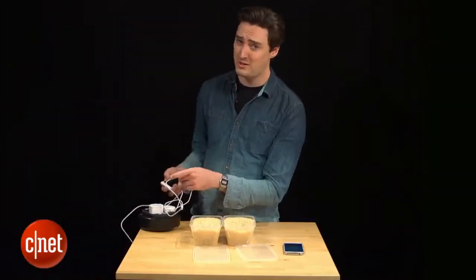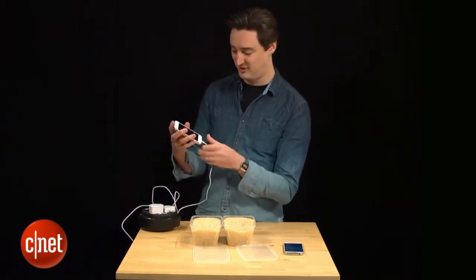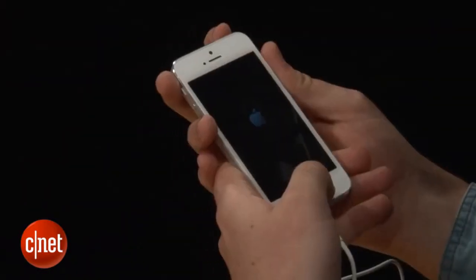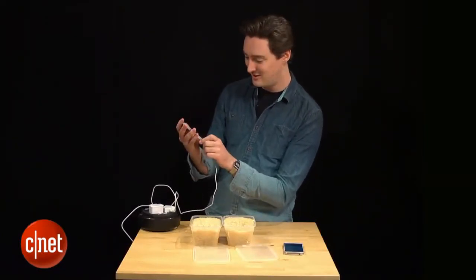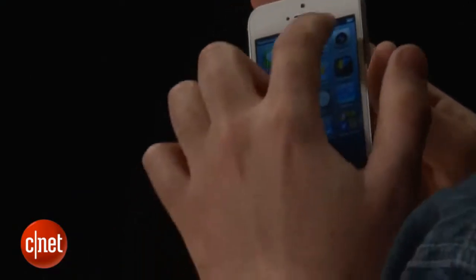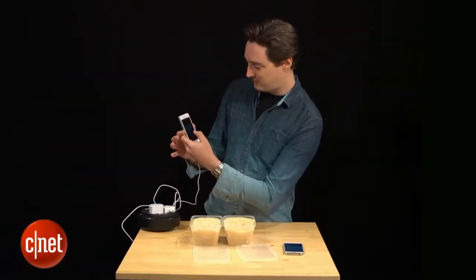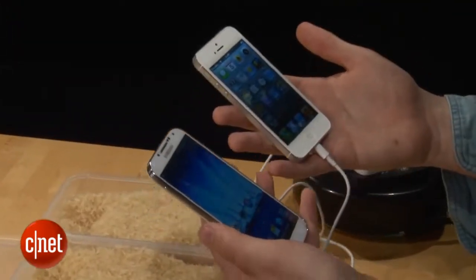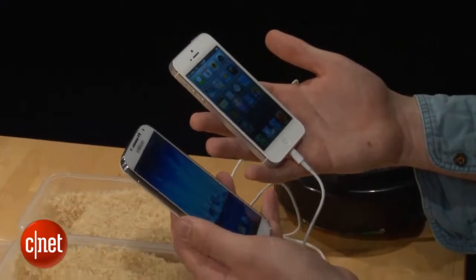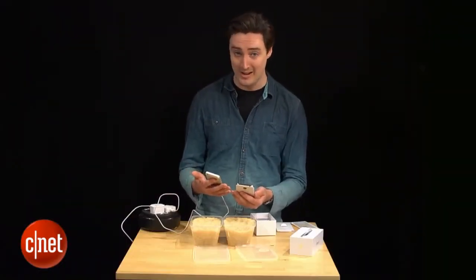The iPhone, meanwhile, is not switching on, but we're going to plug it in just to see if that brings it back to life. We have life on the screen, we have the Apple logo, and it's recovered. That is amazing. I fire up the camera, that seems to be working fine as well. So, unbelievably, I'm genuinely amazed by this, but both phones have come back to life. That is shocking because they were underwater for over 2 minutes.